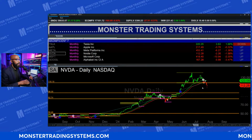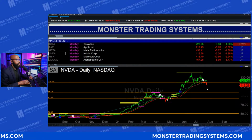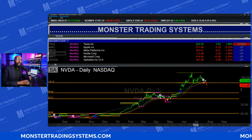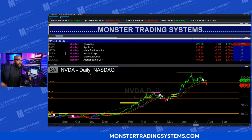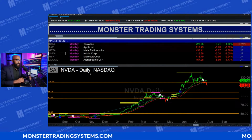NVIDIA broke support convincingly here and is now trading below it. The next support level is right here, with a close today at $112. Guys, this is a big deal for NVIDIA. NVIDIA is the #1 traded company right now.